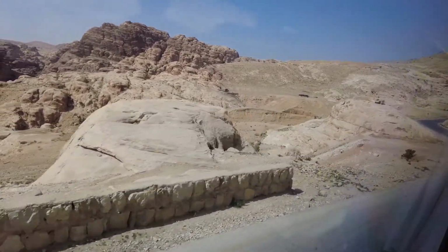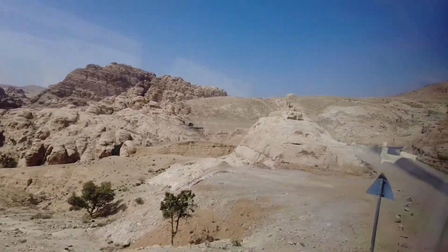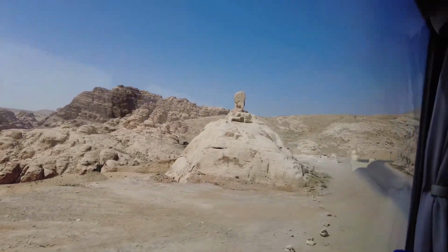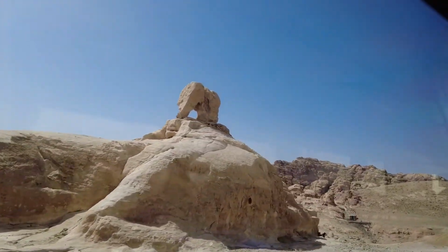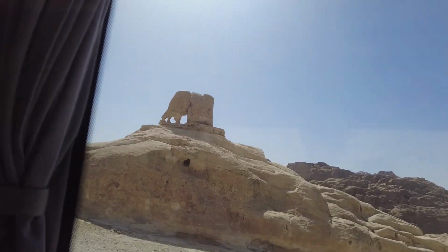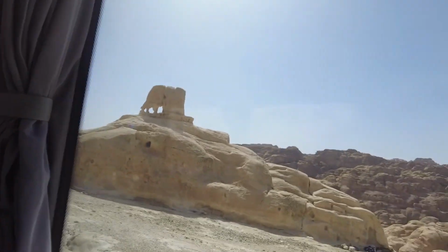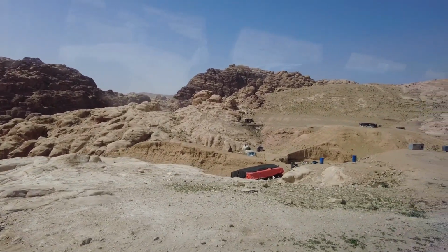And this is sandstone, my friend. Look at this monument here, this stone here. It looks like an elephant on the left and top. You see it? It's just a natural rock, naturally looking. Here we have some goats crossing.